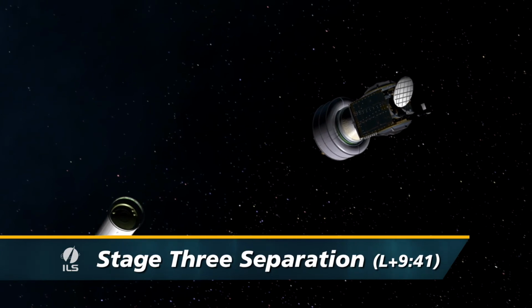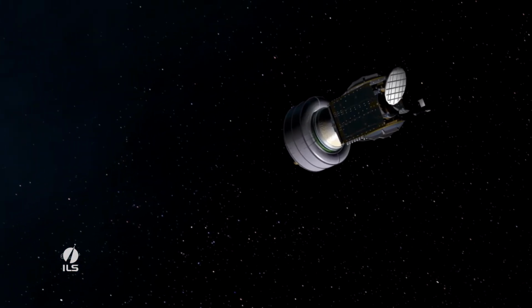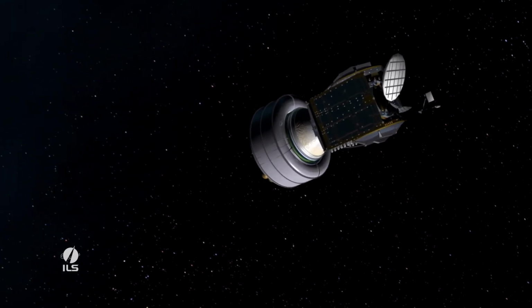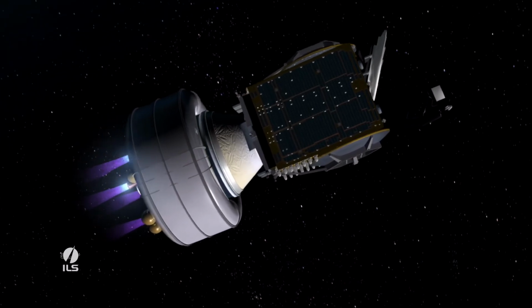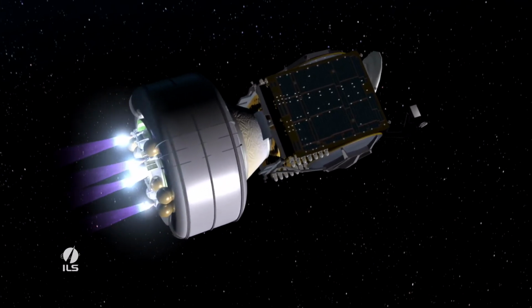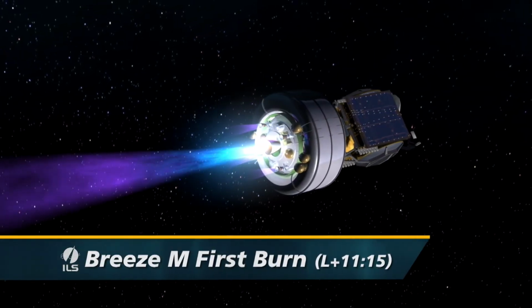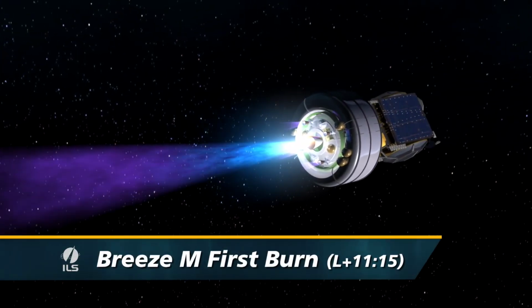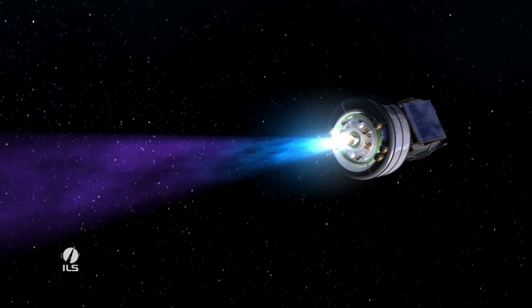orbital unit, which is now moving at about 7,300 meters per second, or 4.5 miles per second relative velocity in suborbital trajectory. At this point in the mission, the Breeze M upper stage, designed to inject payloads into a variety of orbits, takes over. The first of 5 Breeze M burns in EchoStar XXI's GTO mission occurs about 1.5 minutes after the third stage separation.